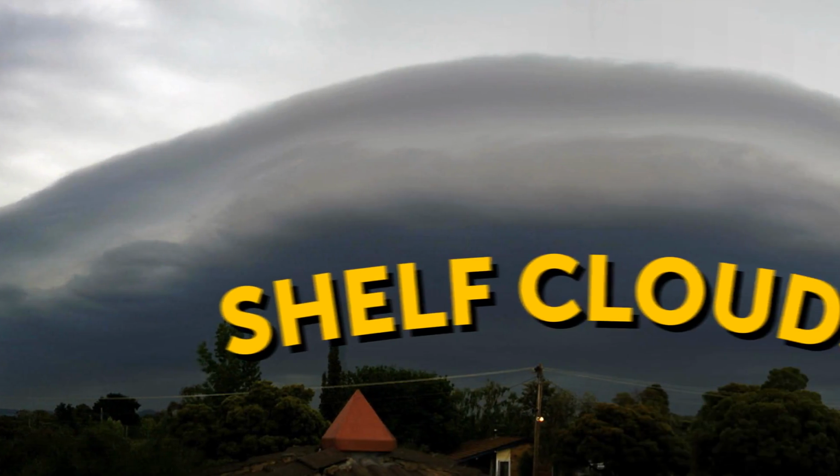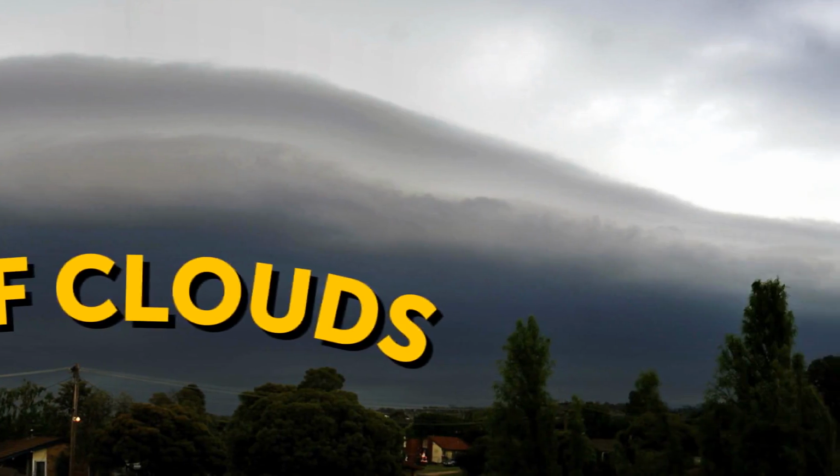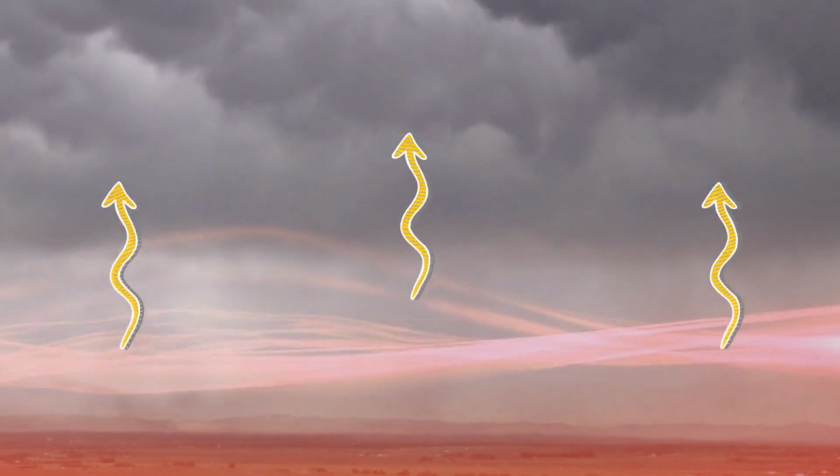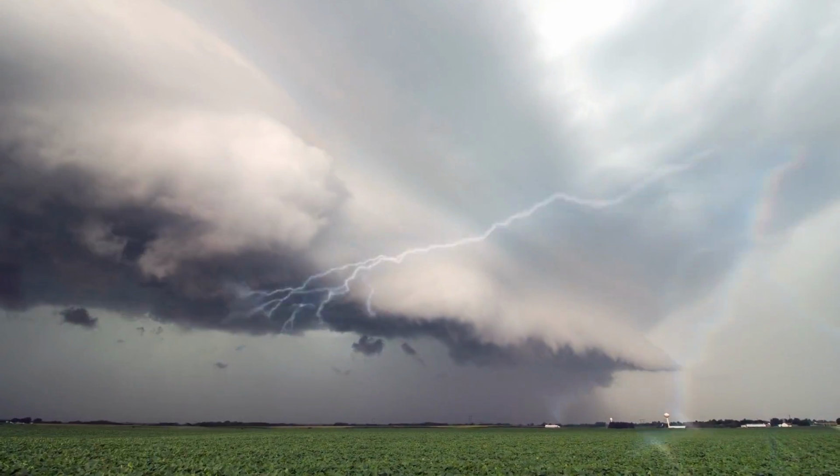Shelf clouds look like something from a sci-fi movie. They form when warm and moist air gets caught in a thunderstorm updraft. These ominous clouds most often mean a storm is coming.